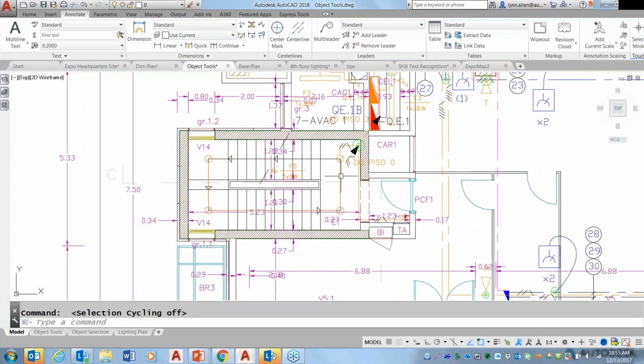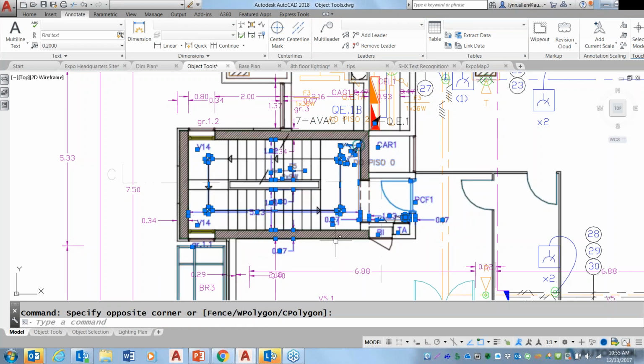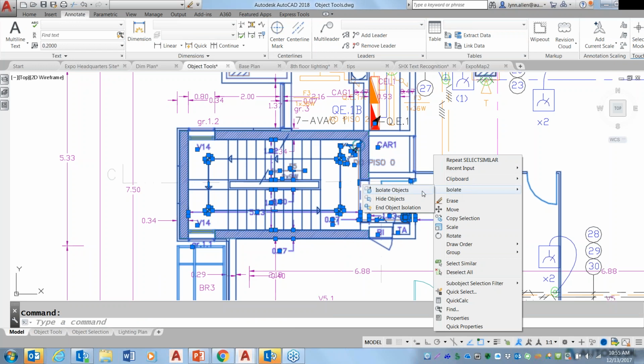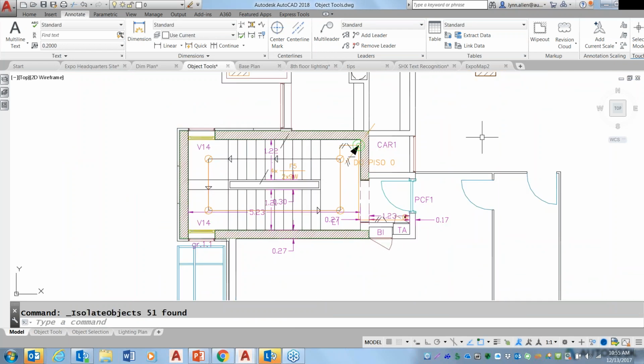So I want to just do some work on this section right here. I'm going to window this area right here. I'll pick this XREF. I'm going to do a right click and I'm going to say isolate these objects. And what it will do is it will turn off every single thing, every other object, going to make it all invisible. And you know, if you can't see an object, you can't hurt the object, you can't edit the object. Maybe it's still a little too crowded for me.